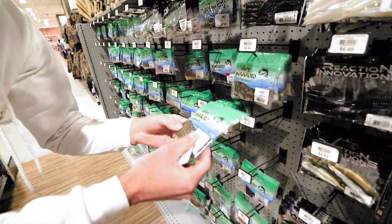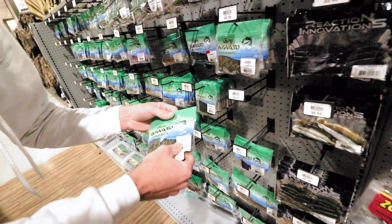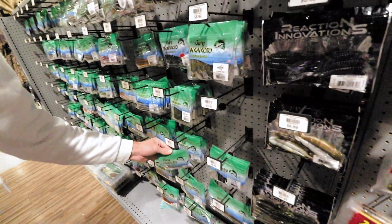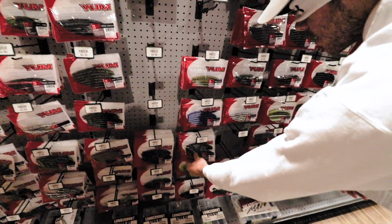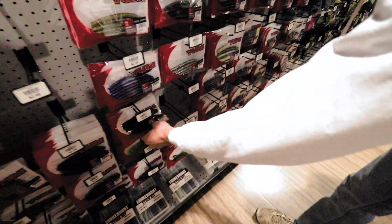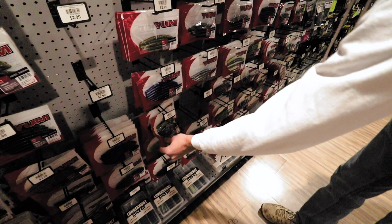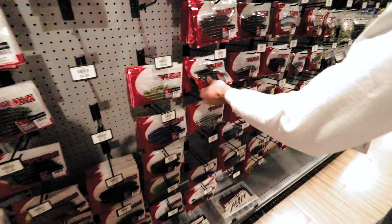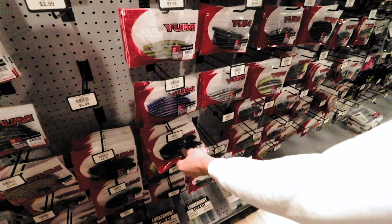This feels like some kind of creature bait, or like a tube or something maybe. That's not really what I want. I want to find like a Senko or something, but it's gonna be hard to do. That's also $9. So. $9? Yeah. Jeez. How much are these? Those are $2.99. $2.99? That's a little bit more in your face. Feels like a Senko too. Interesting. Maybe something a little bigger though. How much are these? That's $2.99. $2.99. I think I'm gonna go with this one. This one feels pretty good.